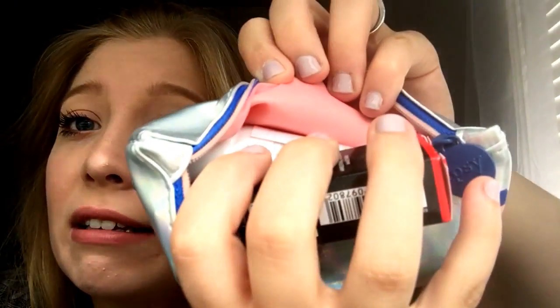So today I'm going to be reviewing the Ipsy glam bag for, what month is it? July. Here's what it looks like. It's so shimmery, and look how pretty it is. I thought it was going to be really cheap feeling this month because of how it looks, but it feels really nice. And also the inside is this pink color. Can you see it? Also, don't mind my nails, they're really gross.